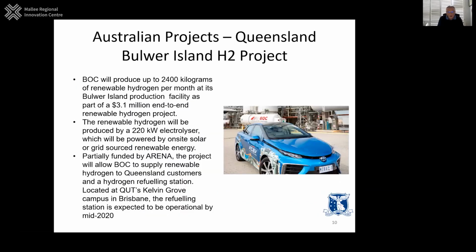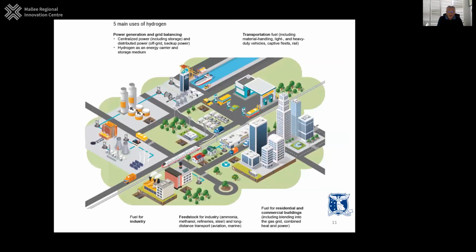There's a project out in Buller Island in Queensland. It's a small project, a 220 kilowatt electrolyzer, and that's going to be powered by on-site solar, and used for some fuel cell applications. If you look at this diagram here, it shows you the main uses of hydrogen. Think of the Mallee region and where you could play into these spaces. You'll see power generation and grid balancing. That's something where if you have a lot of excess solar, you might be able to use it for generating hydrogen storage and then putting it back into the power grid as an opportunity.